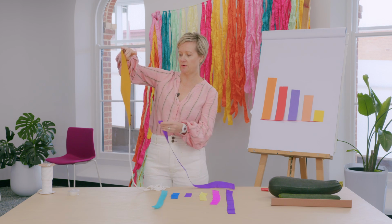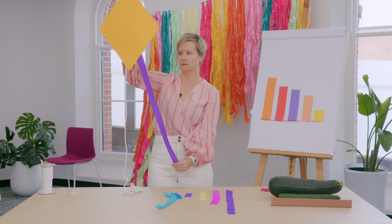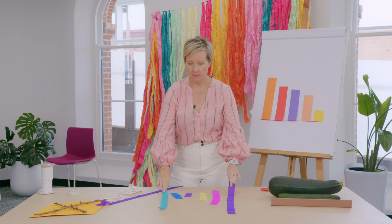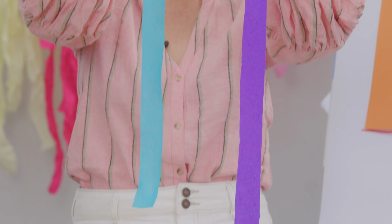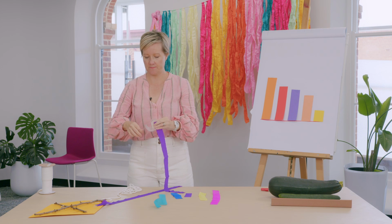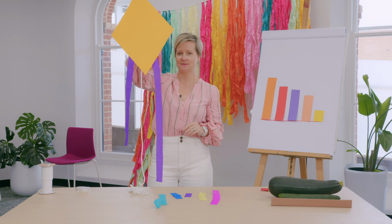Which way does it go? Flies like this. We'll stick it on the bottom. How's that looking? Great. I think it needs some more though. Let's choose the next streamer. Which one is longest now? Let's compare these 2. Which one's longer, the blue one or the purple streamer? I think I'll use this one. Stick it on our kite. How's it looking now? Bit brighter?